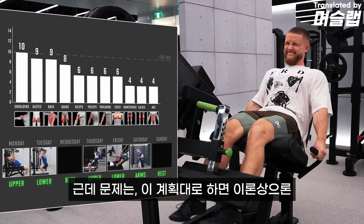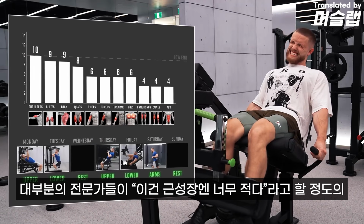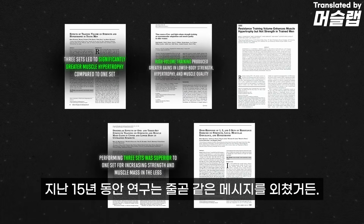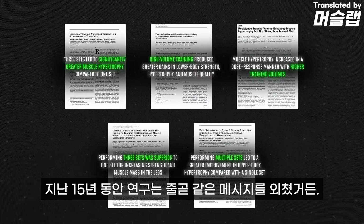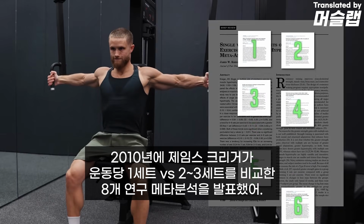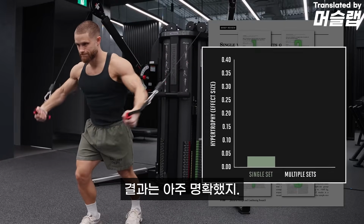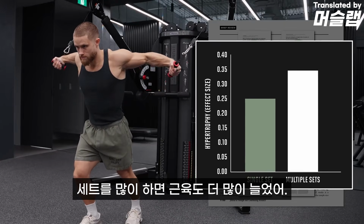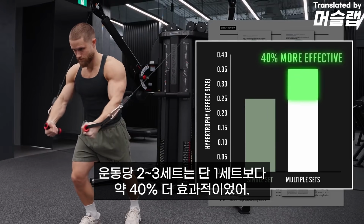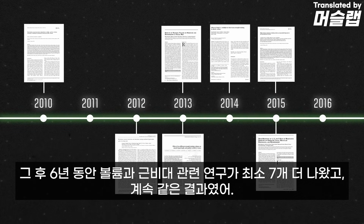The thing is, on paper, by following this plan, I was training at a level of volume that most experts would say is too low to maximize muscle growth. For the past 15 years, the research has been hammering the same message. Volume is king. Back in 2010, James Krieger published a meta-analysis of 8 studies comparing 1 set versus 2 to 3 sets per exercise. And what he found was clear. Doing more sets caused more gains. 2 to 3 sets per exercise was about 40% more effective than just doing 1 set. And over the next 6 years, at least another 7 studies on volume and hypertrophy were published.